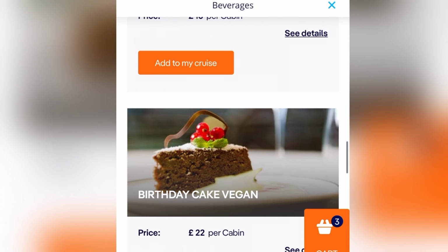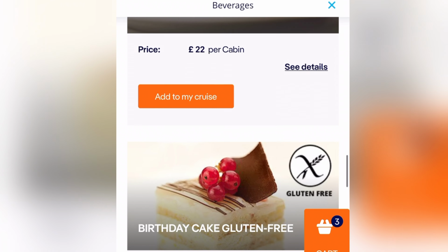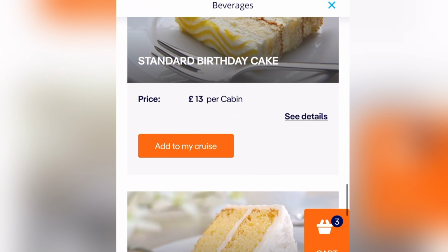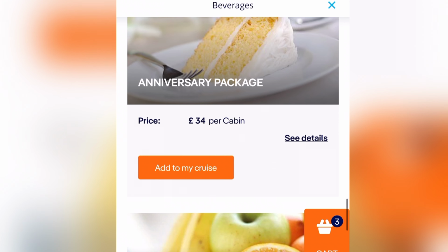If you're celebrating an occasion on board, then why not order one of these celebration cakes, chocolate covered strawberries or champagne? All can be pre-ordered from the app.